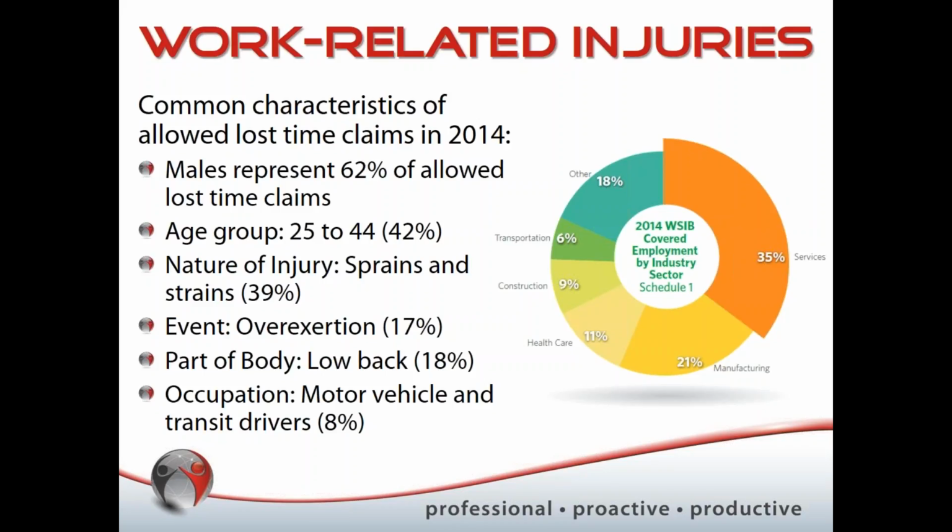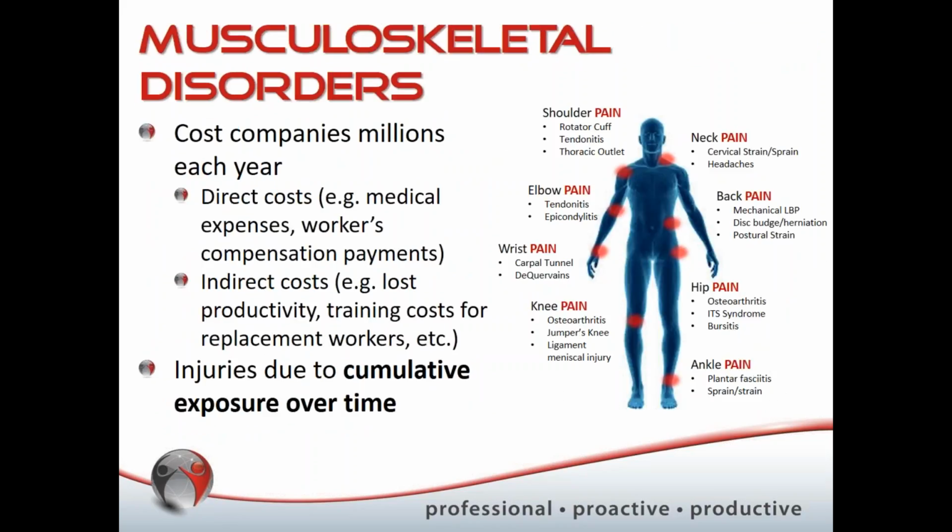As we go through, we can see the different industries, and no one's really getting out of this trend. We're all part of it. We're all seeing the same statistics that WSIB is showing, and it can be concerning for a lot of us. We need to make sure that we are able to work effectively, that we are not being hindered by people not showing up for work because they're sick or injured, and that we're being productive at the end of the day. Musculoskeletal disorders are costing our clients millions of dollars.